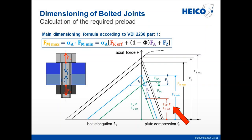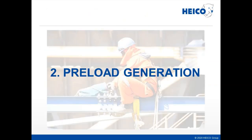So now we're leaving this topic and going over to the next topic. This is the topic preload generation. So I would stop here a little moment to see the slides again. Okay, so the next is the preload generation.